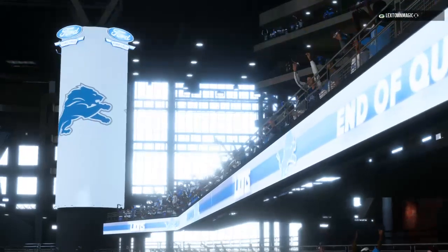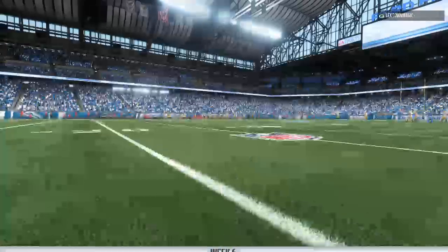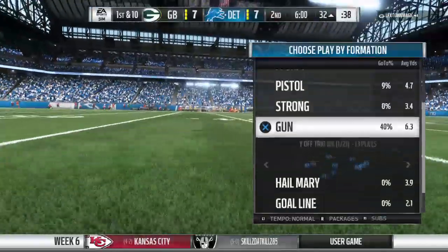Here with Charles Davis, Brandon Gaudin, as the Lions are in possession of the football here to begin quarter number 2 as they take over following the punt with a 1st and 10.